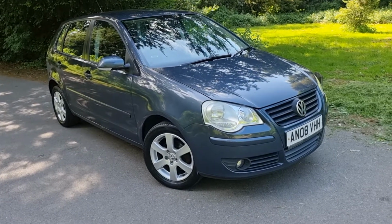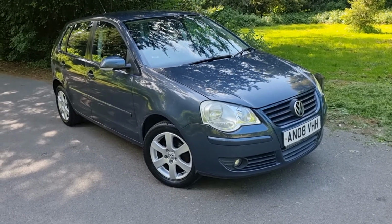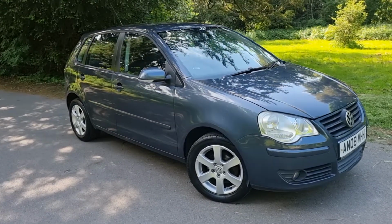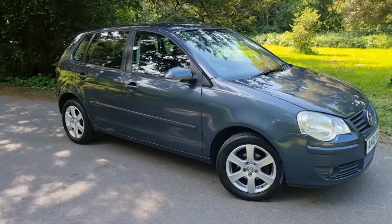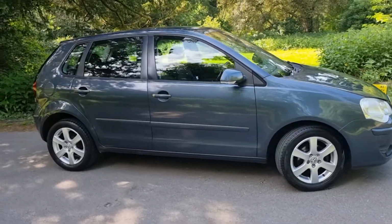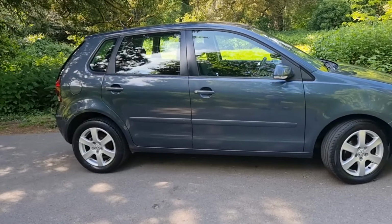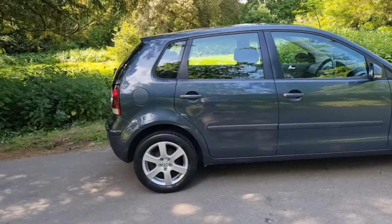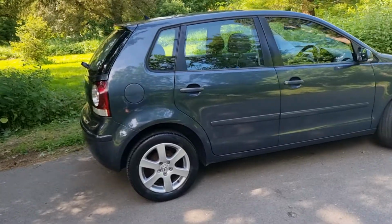So it's a 2008 VW Polo 1.2 match, covered only 65,000 miles, 2 owners from new. The last lady owner has had the car from 2009 from memory, I think. I'm sure I've seen an original invoice in all the paperwork that we've got with the car. So I'm going to briefly walk around the car and give you a more detailed view very shortly now.